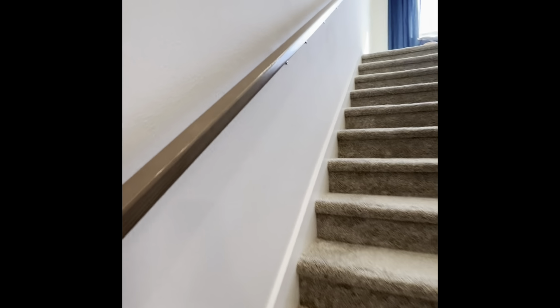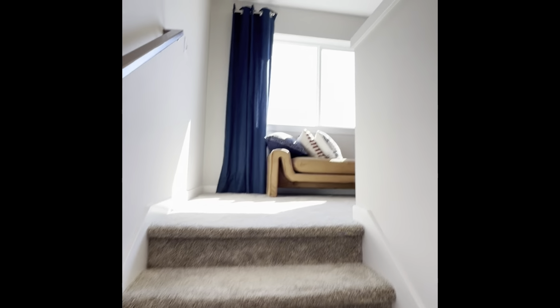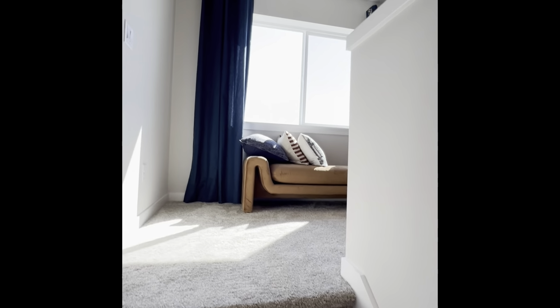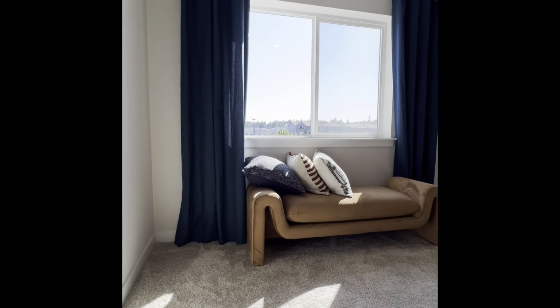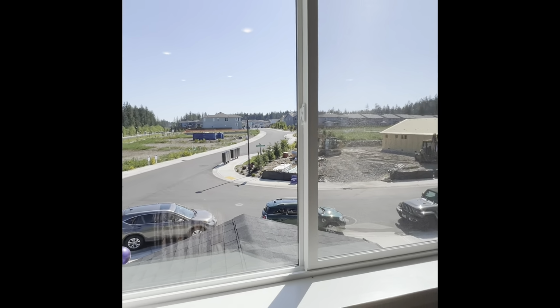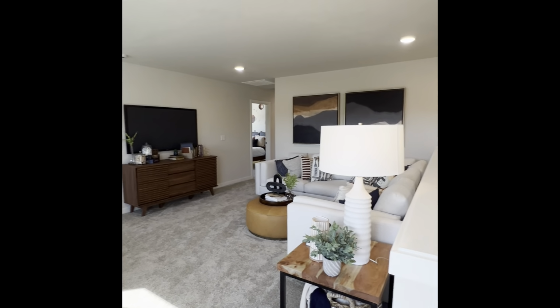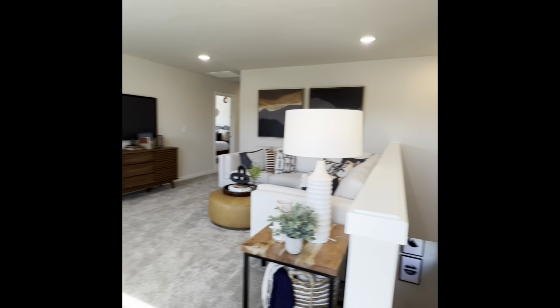So this railing up the side is included. We do a pony wall up here and we do cap it off with trim. The pony wall does help noise from traveling from the upstairs downstairs. You'll also notice, again, nice big windows. So up here, you have this open loft.